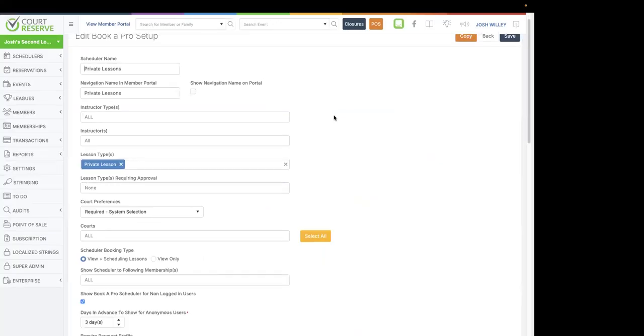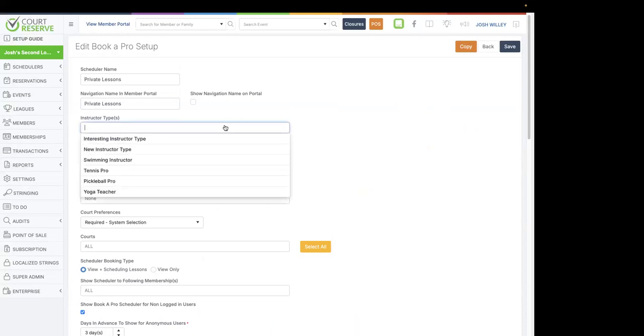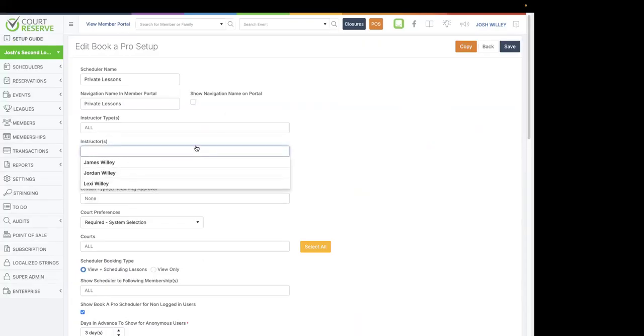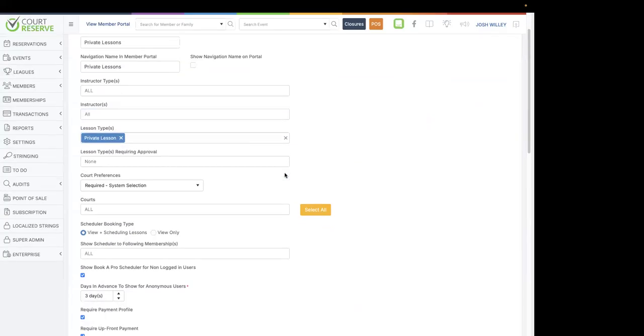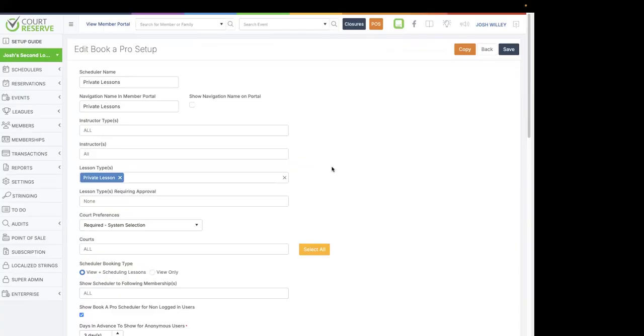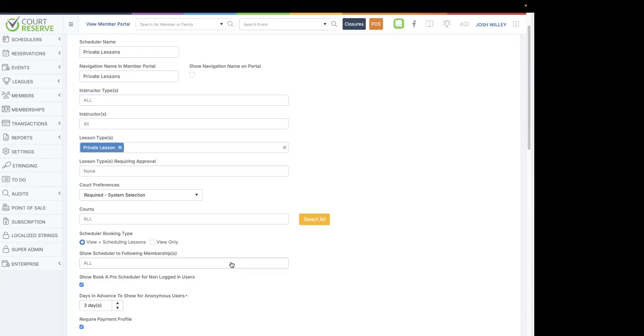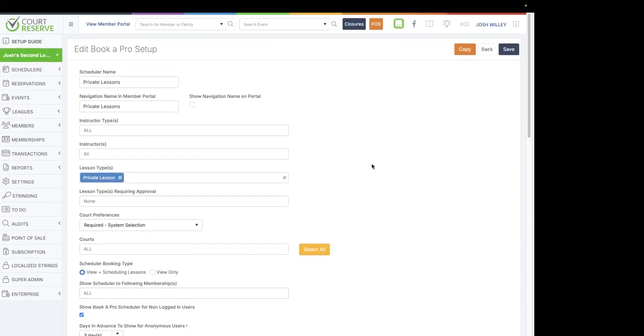But if I go to the edit page and we're setting up this scheduler, I think something that's always important to point out here is we can set up these schedulers so that they're filtered by instructor type, by instructor, by lesson type, and we can also show the scheduler to specific memberships. So depending on how many instructors you have at your organization, depending on if you have different sports at your facility and you have pickleball and tennis pros, maybe if you want to set up a different scheduler for each membership in your organization, we can do all of those different setups here, just depending on how you configure each Book a Pro scheduler that you create in the system.